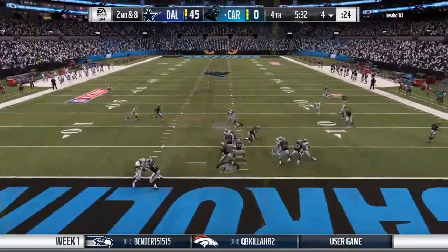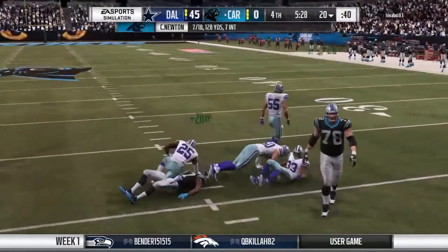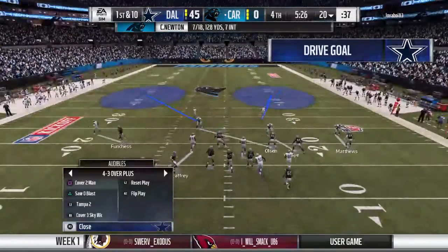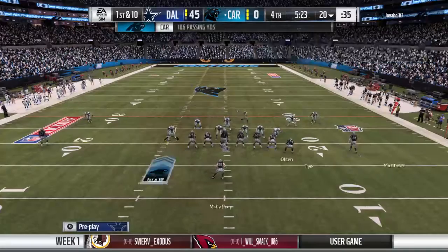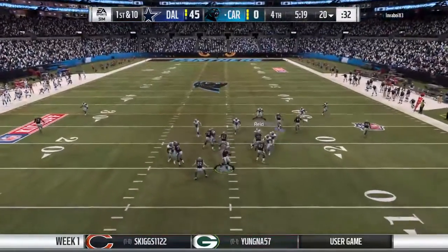From his goal line here, Newton. This one complete to Devin Funchess, and he's taken down, but able to get this up to the 20-yard line. First catch of the new season for him, and he picks up the first.